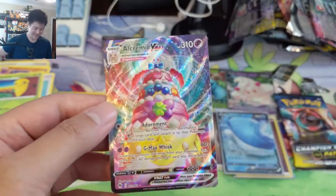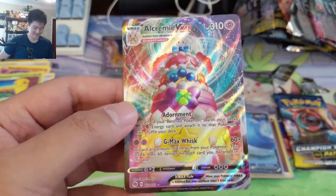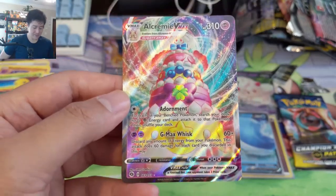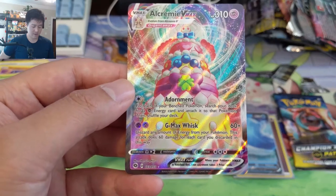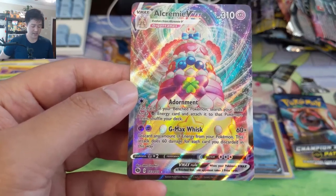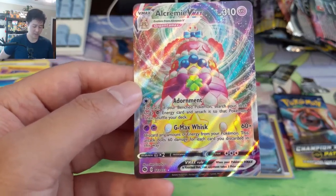Okay, this is an interesting Gigantamax version. It's like a ginormous cake. But this is a pretty cool card. Alright, 310 HP. Adornment for each of your bench Pokemon: search your deck for a psychic energy and attach it to that Pokemon. So that's massive ramp.